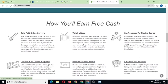Cashback for online shopping. Earn cashback while you shop online. Get free samples and discounts from top brands and more. We will also share with you our insider saving tips on where to find the best freebies online. New offers are posted regularly for members to save and earn.